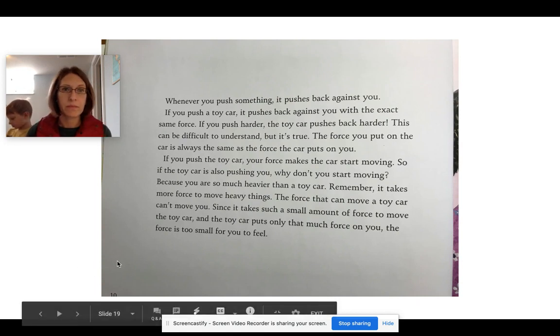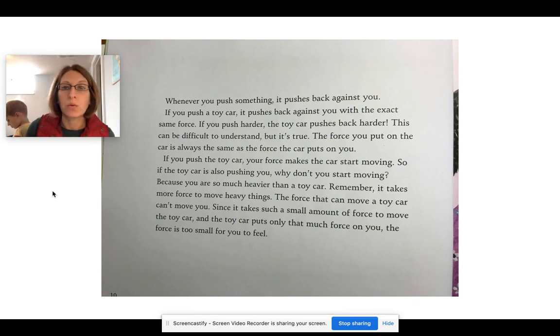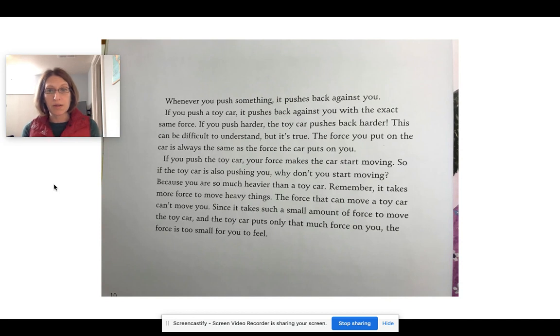Okay. If you push a toy car, it pushes against you with the exact same force. If you push harder, the toy car pushes back harder. This can be difficult to understand, but it's true. The force you put on the car is always the same as the force the car puts on you. If you push the toy car, your force makes the car start moving.